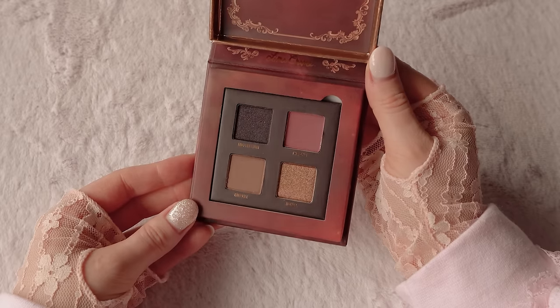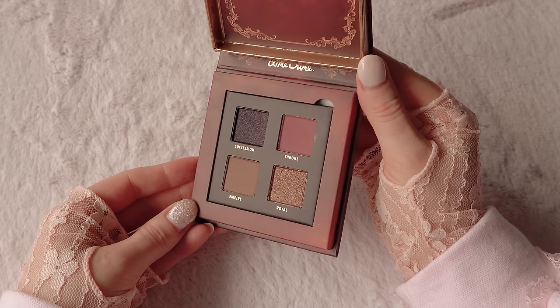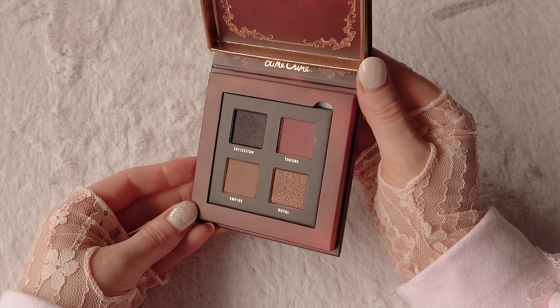We have Succession, Throne, what's this? Empire, and Royal. So I think I could do my liner with Succession. It has like a red sparkle. I can do my eye bags with Empire and Royal. And then I can do Throne and Empire maybe. On my liner a bit more to like blend it out a bit like that. I'll take that with me.